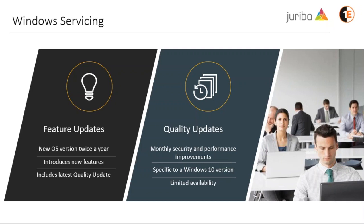Now we're going to cover the actual cadence of these releases shortly. The feature upgrade itself introduces new features. It's probably closest conceptually to service packs as we knew them in previous versions of Windows. Now, the security and performance improvements are delivered through quality updates. These are monthly updates to each specific version of Windows 10.